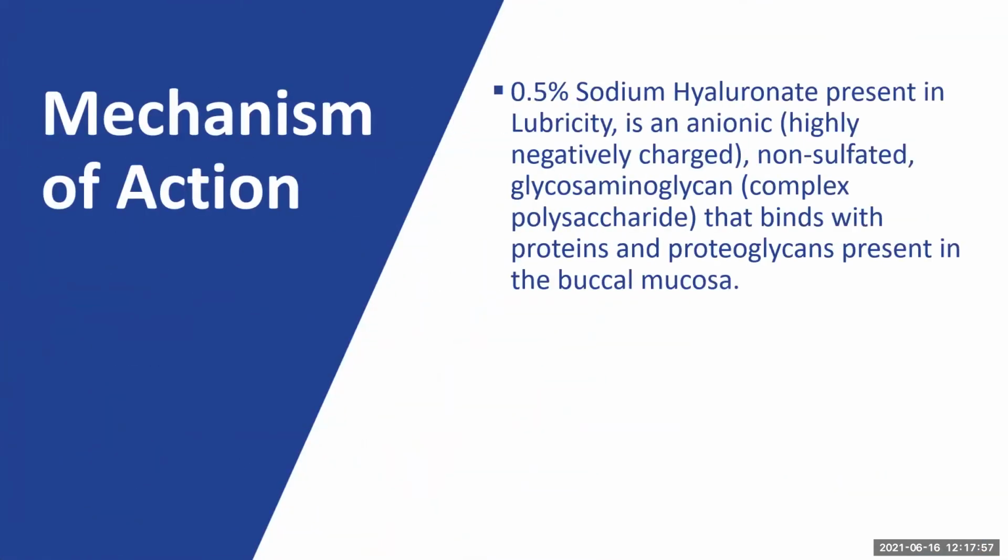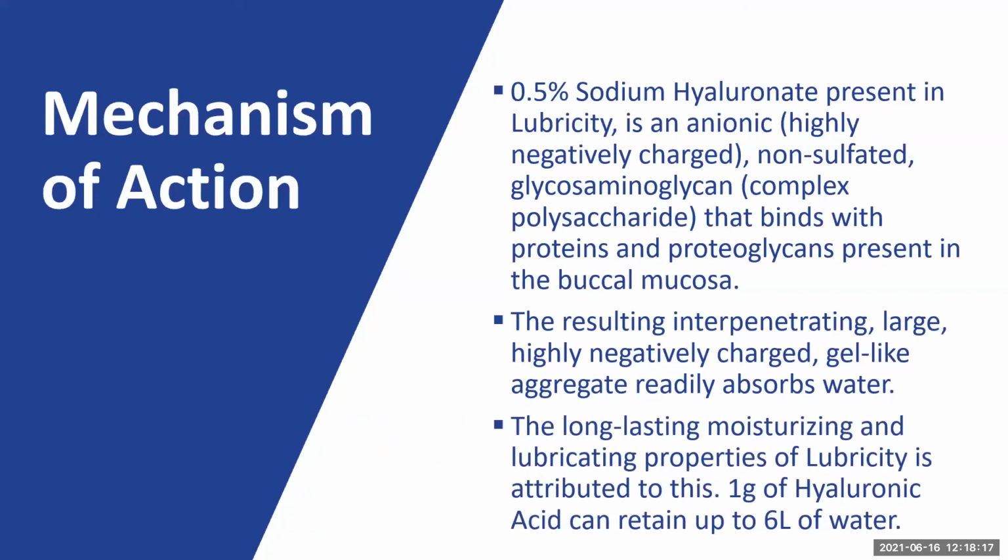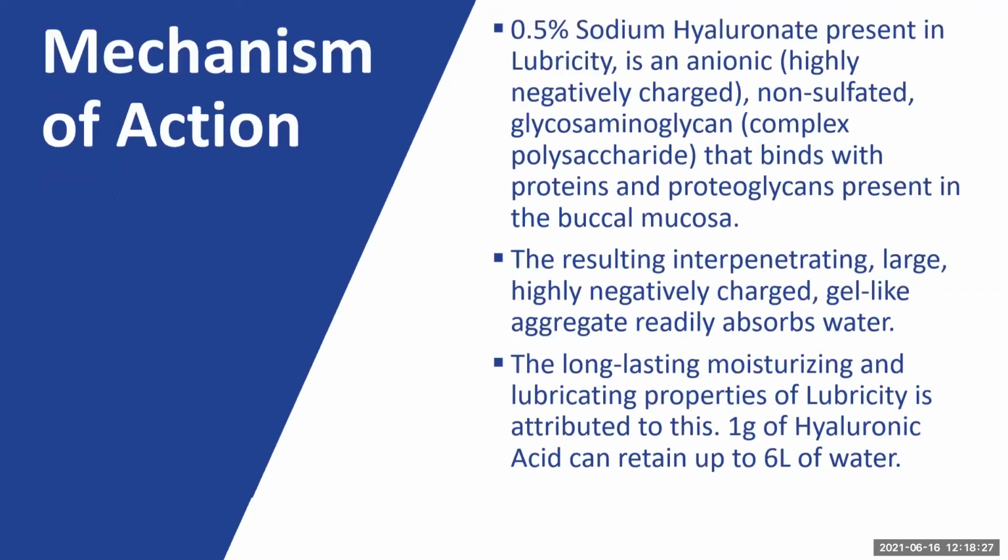The sodium hyaluronate or hyaluronic acid in Lubricity binds with the proteins and proteoglycans present in the buccal mucosa. The resulting interpenetrating chain-like structure readily absorbs water and brings about long-lasting moisturization and lubrication. 1 gram of hyaluronic acid can retain up to 6 liters of water.